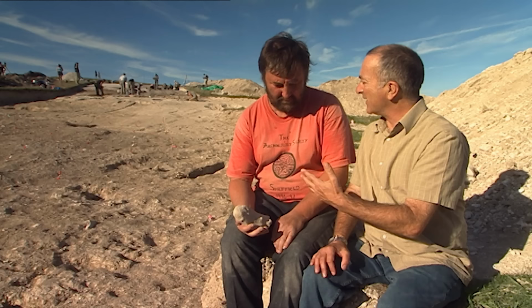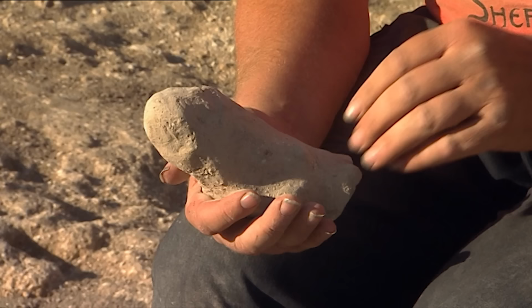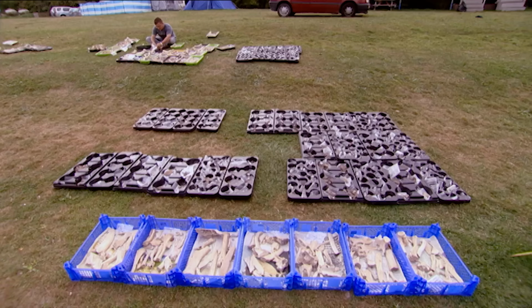But you're saying that this site is about death. I think we've got to remember that in many cultures around the world, the two are intimately connected, death and fertility, death and sex. And when we're looking at the Neolithic in Britain, there are other sorts of sites where these things turn up. And back at base, the students are sorting through the thousands of other spectacular finds.